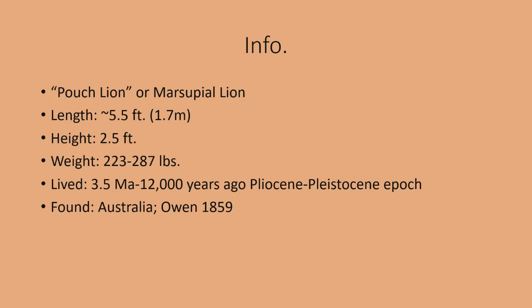So some information about Thylacoleo. The name means pouch lion, otherwise known to the public as the marsupial lion. Length is approximately 5.5 feet, or 1.7 meters. Height is 2.5 feet. Weight 223 to 287 pounds. Lived 3.5 million years to 12,000 years ago, so it lived in the Pliocene and the Pleistocene epochs. Fossils are found in Australia, and it was described by Sir Richard Owen in 1859. So the guy that described the word dinosaur has described this type of animal.